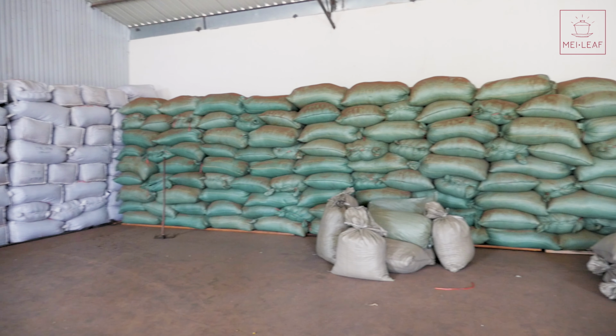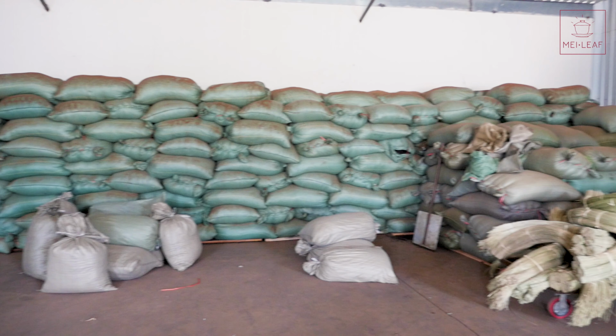So what they'll usually do is they'll pile the tea into breathable bags and they will store the tea in a very good, clean, well-ventilated warehouse for a minimum of a year, usually 2 years, to release all of this Wo Dui smell, and then, and only then, it's ready for market.